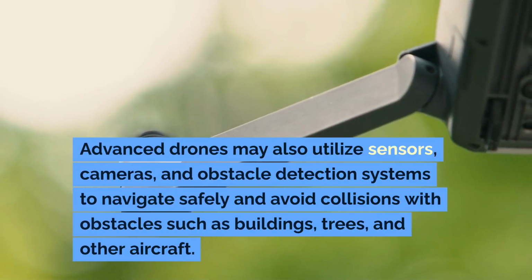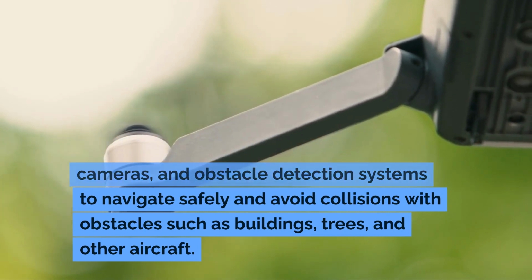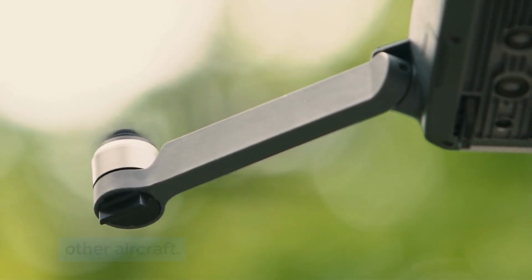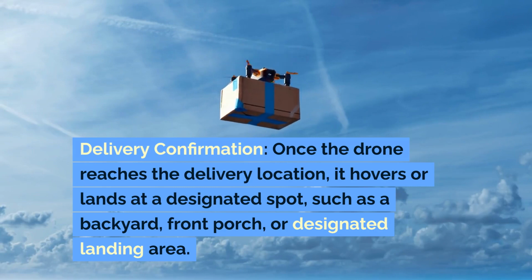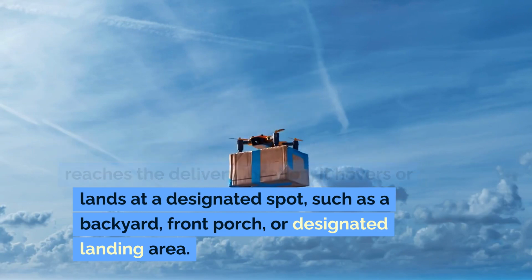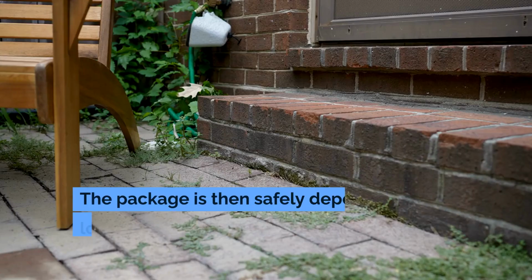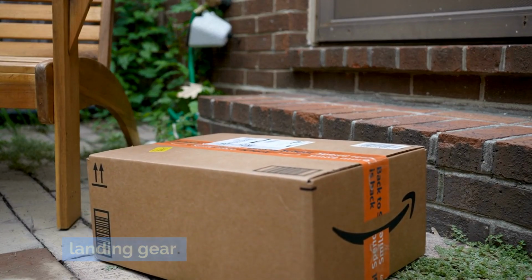Advanced drones may also utilize sensors, cameras, and obstacle detection systems to navigate safely and avoid collisions with obstacles such as buildings, trees, and other aircraft. Delivery confirmation. Once the drone reaches the delivery location, it hovers or lands at a designated spot such as a backyard, front porch, or designated landing area. The package is then safely deposited or lowered to the ground using a winch or landing gear.